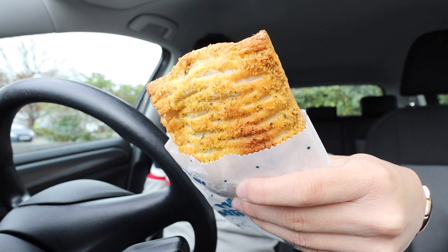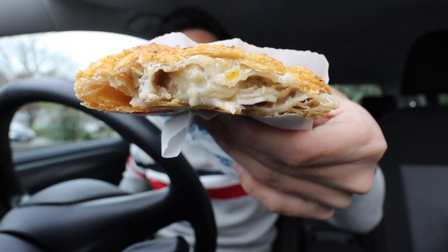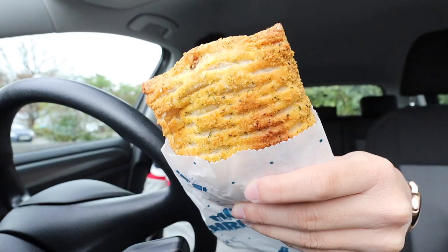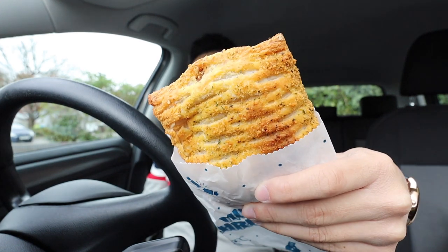The festive bake was amazing too. You get the chicken on the inside, the sage and onion stuffing flavour, a bit of sweetness from the cranberry, and then a bit of salty from the bacon as well. And the crumb on the outside was really crunchy, which adds that good crunchy texture to the bake.